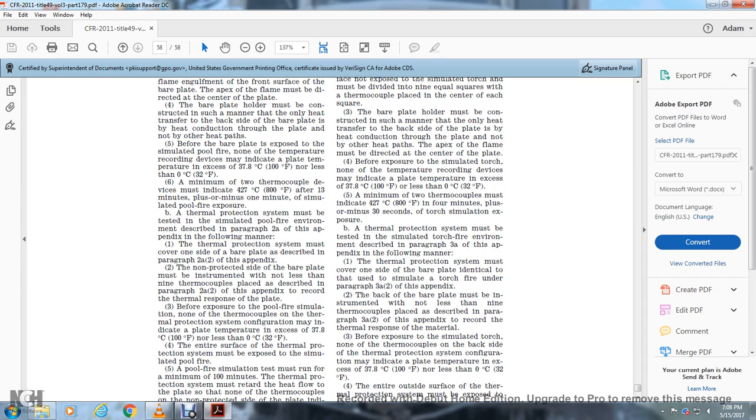The thermal protection system must cover one side of the bare plate described in paragraph 2A2. The non-protected side of the bare plate must be instrumented with not less than 9 thermocouples placed as described in paragraph 2A2 of the appendix to record the thermal response.